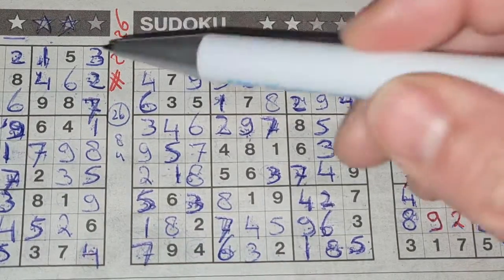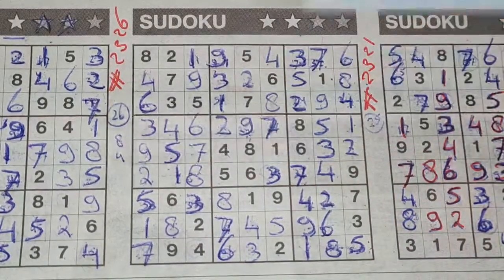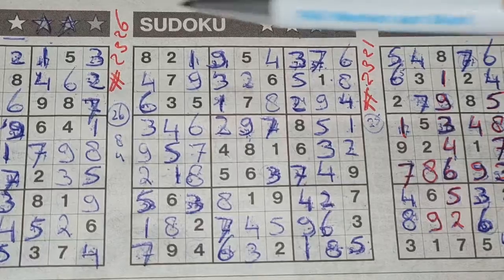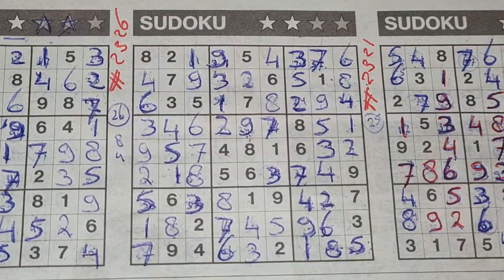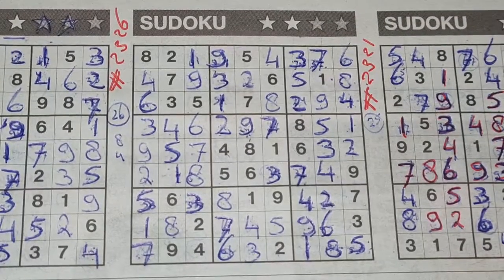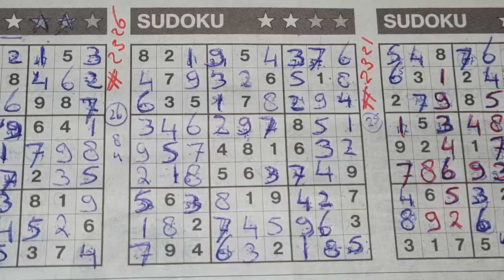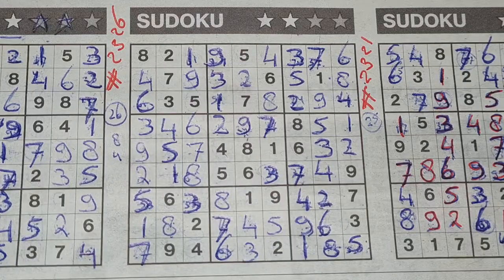And the first Sudoku, yes, a lot more troubles than this one. This one is easier than the previous one. I do not know, but I think this one is easier. So it should be the 1 star. Anyway, I like this one.